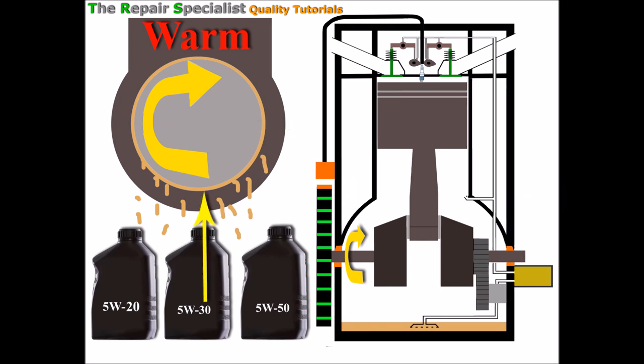And it drops out of there and falls back down into the sump at a good rate. So it isn't too sticky and it isn't too loose. It isn't dropping out too quickly, because we've got movement there between those two metals.